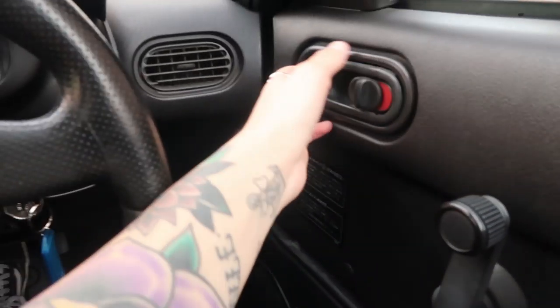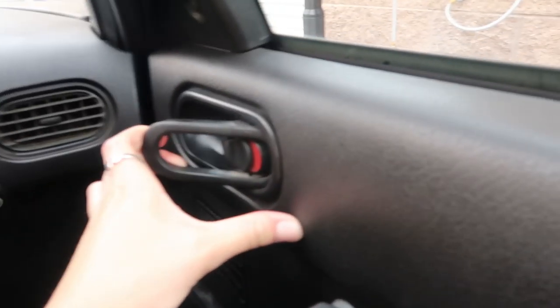You can't drive this and not have fun, you know what I mean? This is just a little go-kart. I can definitely say my opinion of this car, from the moment I got into it to me giving it back, has totally changed. So this is how you get the door.